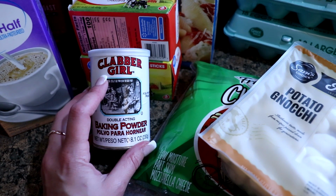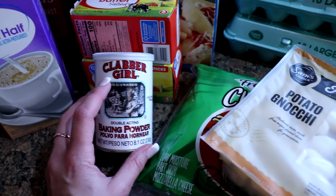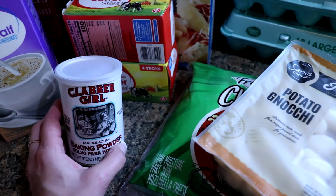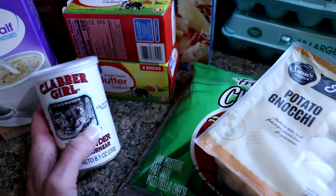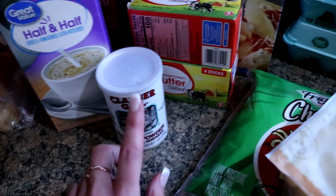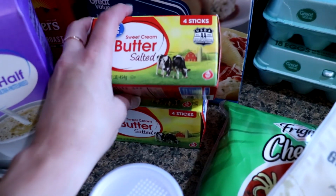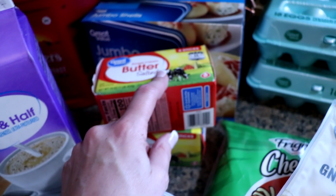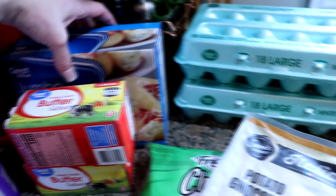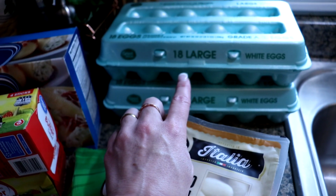I have been buying the Aldi baking powder, but I've been having issues with it not mixing in. It's been a struggle. I will mix and mix, and I will inevitably find little bits of baking powder in our muffins and stuff. So I decided to go back to this and see if I have the same issue. I grabbed 2 pounds of butter. It was a little cheaper at Walmart this week. Some jumbo shells for stuffed shells. Eggs this week at Walmart were 99 cents for an 18 pack.